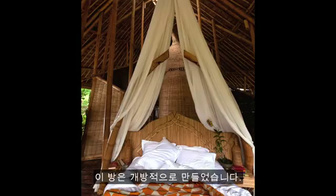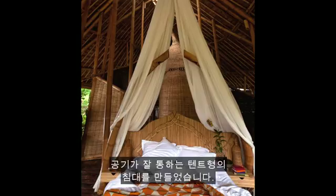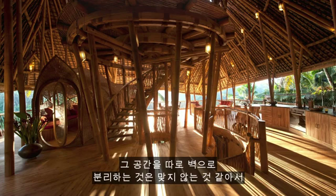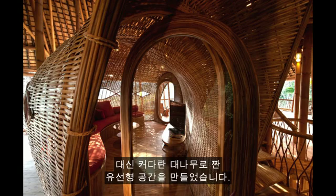This room we left open. We made an air-conditioned tented bed. And one client wanted a TV room in the corner of her living room. Boxing off an area with tall walls just didn't feel right. So instead, we made this giant woven pod.